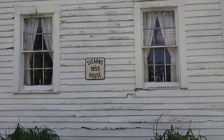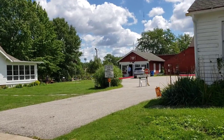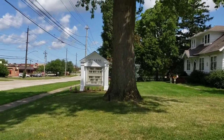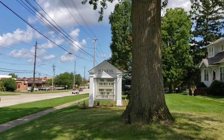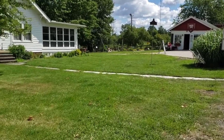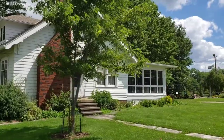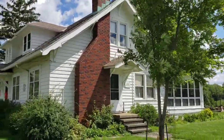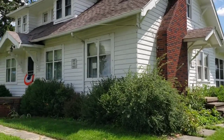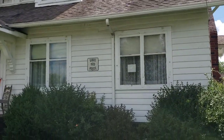Stearns, 1855 house. Stearns Homestead, established 1855. This is the Gibbs home. So 3 families lived here on the farm. Stearns, Gibbs, I'm not sure of the other one. And they all lived in the Stearns home. The Gibbs lived in the Stearns home until they had this home constructed. The Gibbs is 1820.